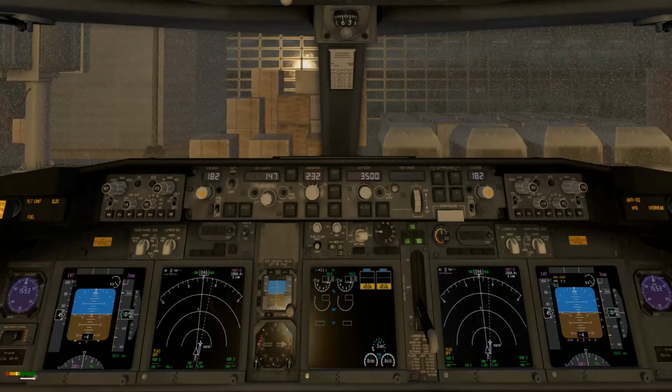KLM 447 on stand 203, have Foxtrot, request clearance to Heathrow as filed, Boeing 737-800. KLM 447 Manchester ground, good afternoon, cleared to London Heathrow on the Samba 1 Romeo departure, runway 23 right, squawking 7362. Samba 1 Romeo departure for runway 23 right, squawk 7362, KLM 447. KLM 447 readback is correct.